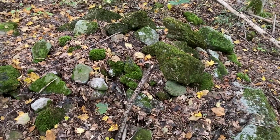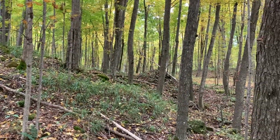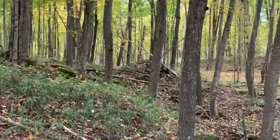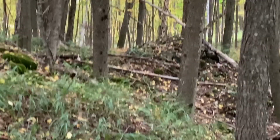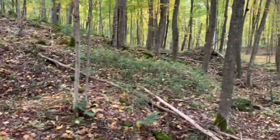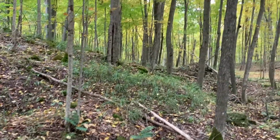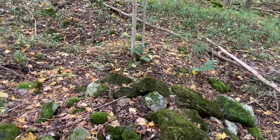Here's another classic rock pile. And there's a bigger one over there. These rock piles make good homes for animals, because they burrow underneath. Or there could be dead people under here. Who knows? Could be. You never know.